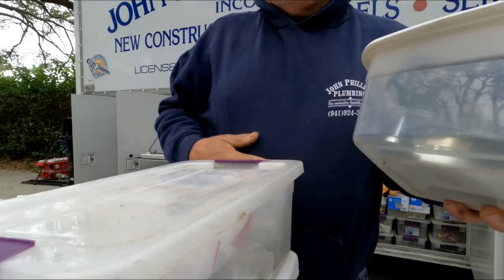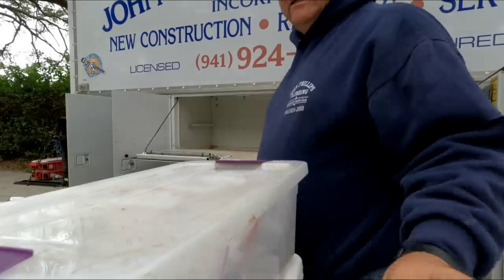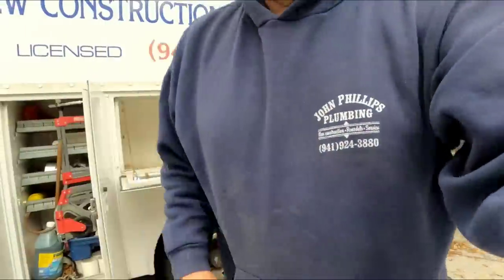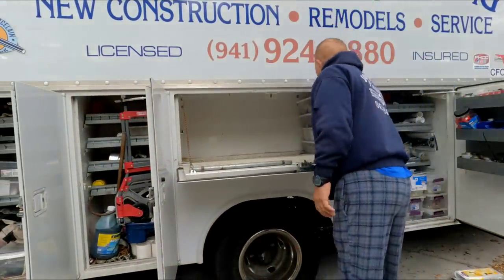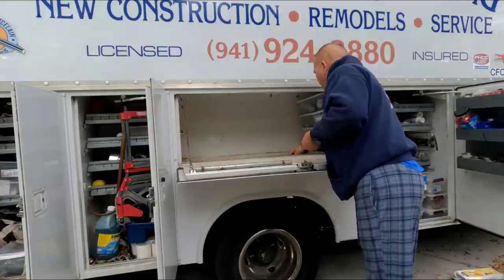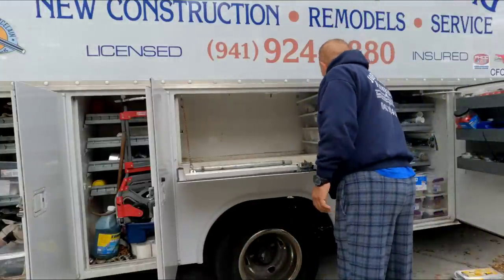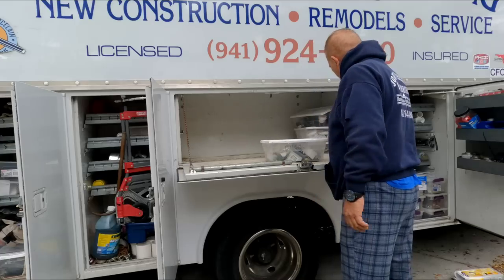Disposal stuff. I give people a deal on a disposal: if they don't need the new strainer, I don't put it in and I don't charge them for it. I give them 25 bucks off, and I'm in and out. I pop the old disposal off, put the new one on. That's it.